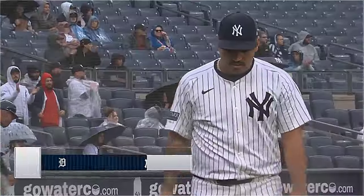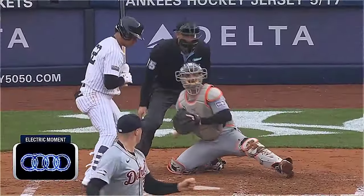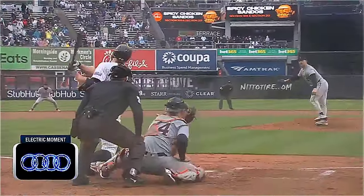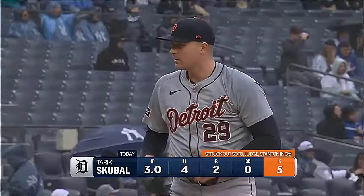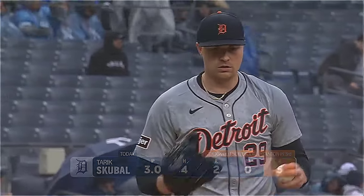And that's it. Out of the fourth, 2-0 Yanks. Well, we've talked about Scooble and how good he is. I mean, they're overpowering, and a good changeup too. So you're ahead early. Just keep for commercials. They're on the mound.